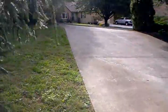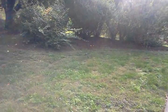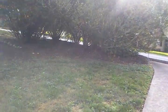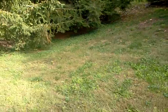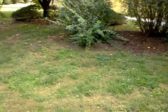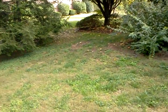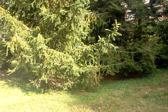So this is the story of this lawn. There's probably a lot going on in this soil that would be good to test and find out about to better understand why this lawn has just pretty much given way to a variety of weeds, a hodgepodge of weeds.